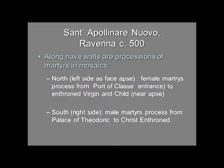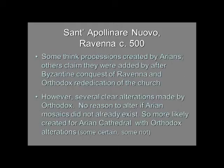On the south side, or the right side as you face the apse, the male martyrs are processing, and they are starting nearer the west end at the palace of Theodoric, which will be a kind of interesting thing to talk about, and they process to Christ enthroned. So the females are processing, as it were, to the Virgin and Child, and the males are going to Christ, the adult enthroned.